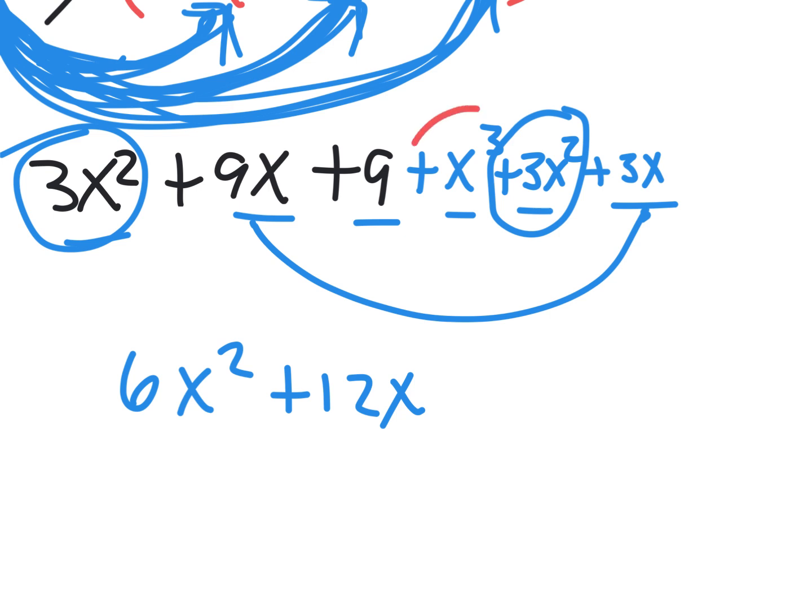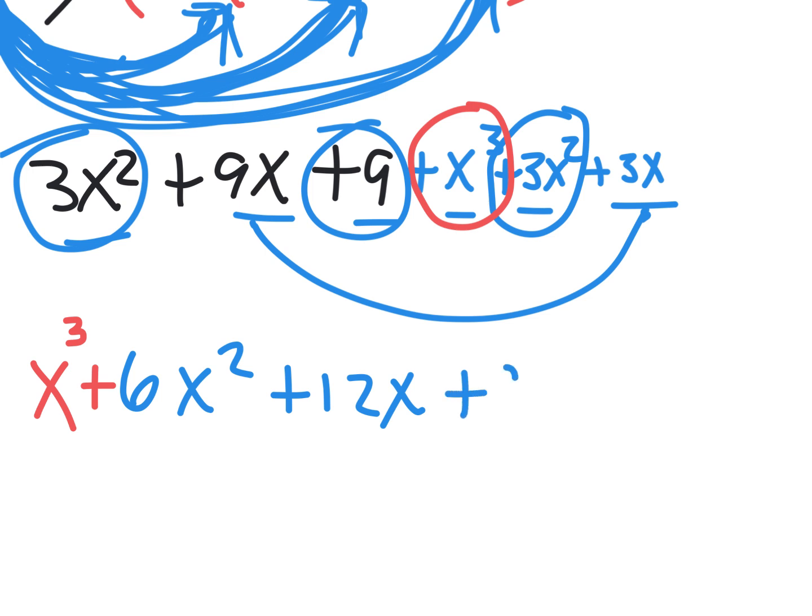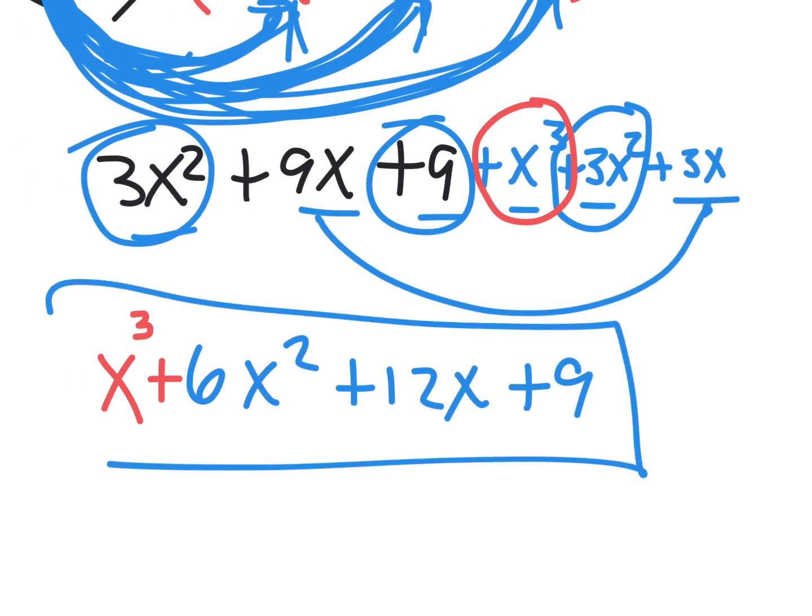There's an x to the third here, but nothing else to go with it. So then you just put it in front because it's like the boss. X to the third. I don't know what sign to put? A plus. Because if I say 9, it is assumed that I meant plus 9, right? So that's why we can assume it's a plus if there's no negative. And then last but not least, my regular 9 has nothing to go with it, so I just put 9. And there's my final answer. Fourth degree? No. 4 terms. Third degree.